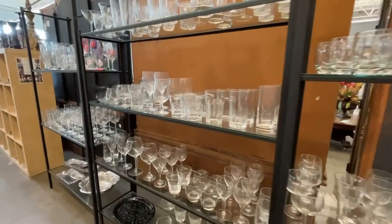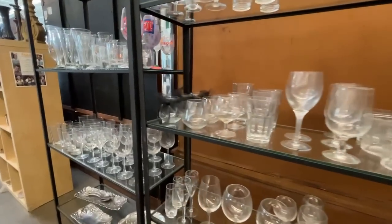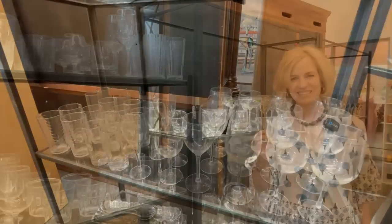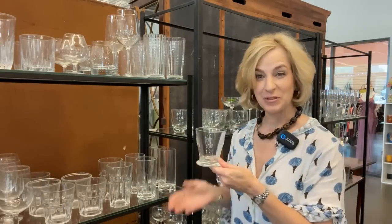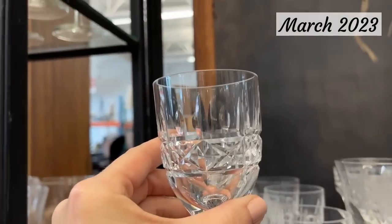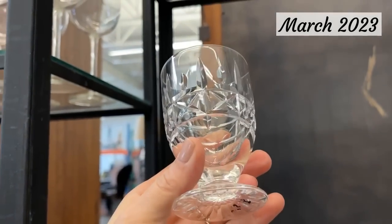And the beverage glass area is always worth a look, and I'll tell you why. You might recall on my last visit, I found 12 juice glasses, Waterford Crystal Kylemore pattern for $3 each. And I actually sold those for $325 on eBay to a collector who had been looking for these. They had not been on the market since the 1960s.